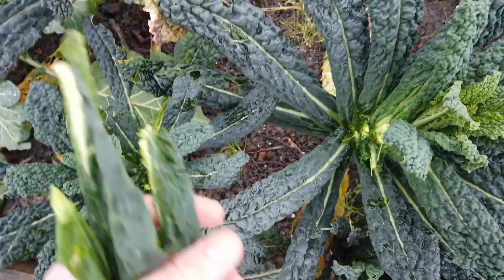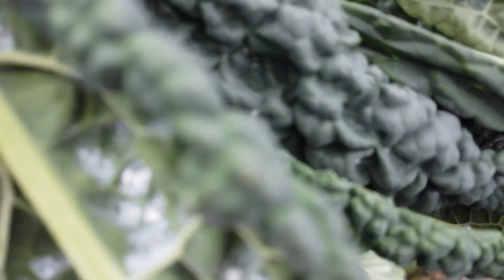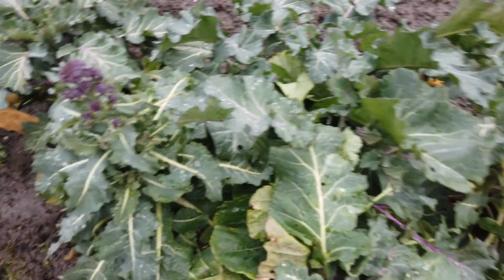So I'm gonna harvest some and then I'll show you. I'll have to wash it well. Well, maybe this one is for the chickens, you see. But the other ones are quite good. And this is nice to see.